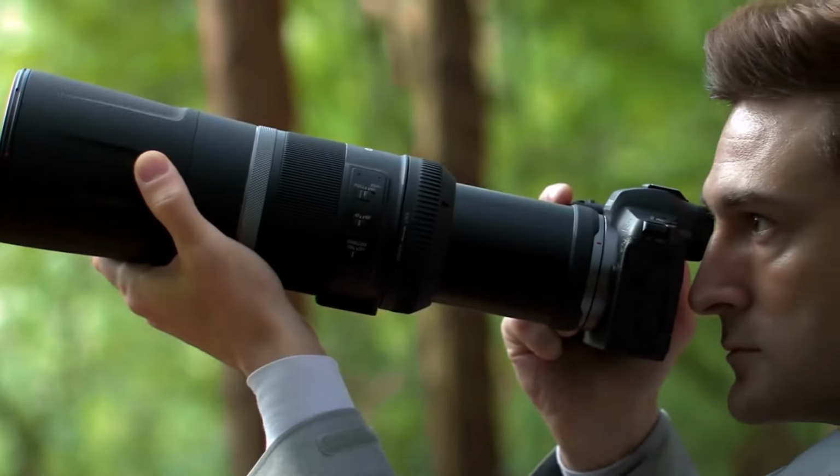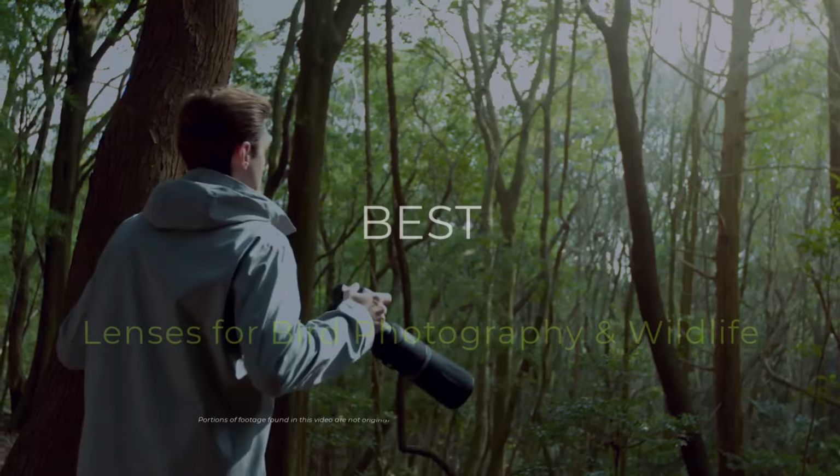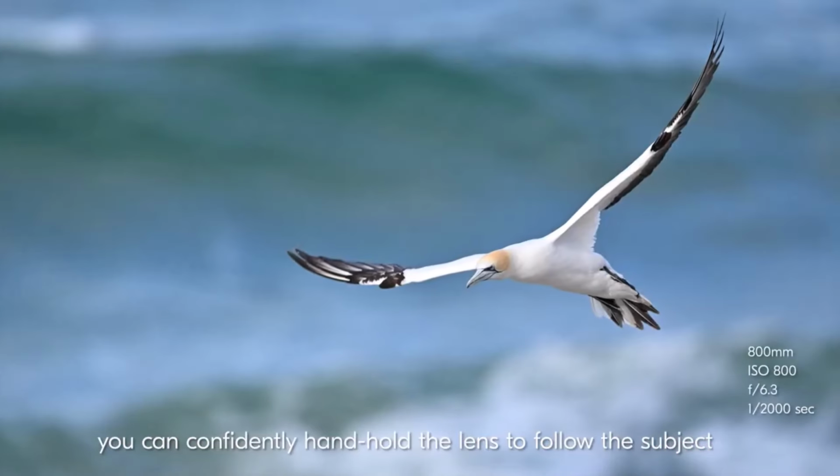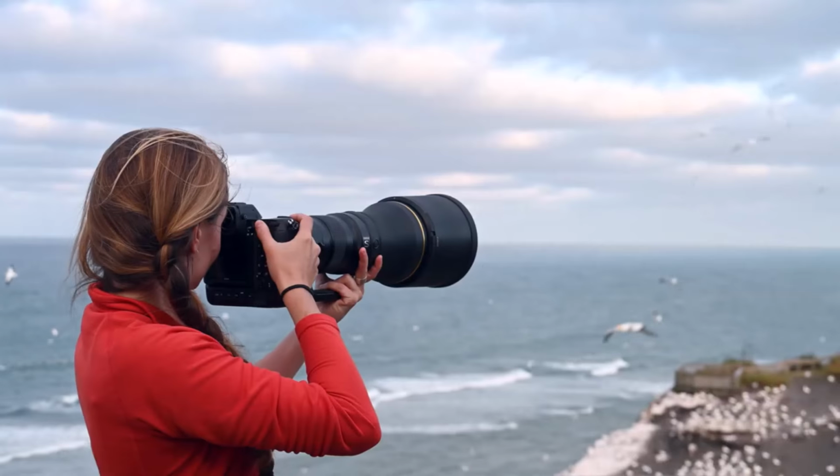Want stunning close-ups of birds and wildlife? Choosing the right lens is critical. In 2024, these are the top contenders for capturing breathtaking shots, no matter your budget.